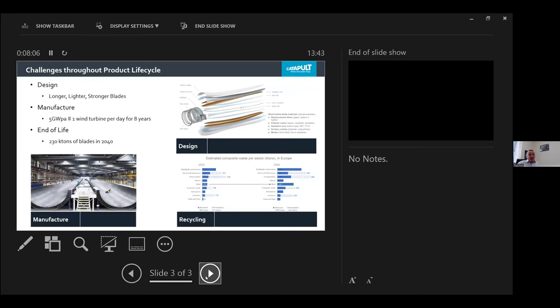I think the challenges throughout the product life cycle that we need to address with regard to blade manufacture are that the design process is increasingly pushing for longer, lighter, stronger blades. I think the questions to be raised are, how do we raise tip speeds above 100 meters per second? Do we continue with single structure versus segmented design? And how do we bring along the design certification standards and indeed investor confidence at the pace of change that the industry is currently experiencing?